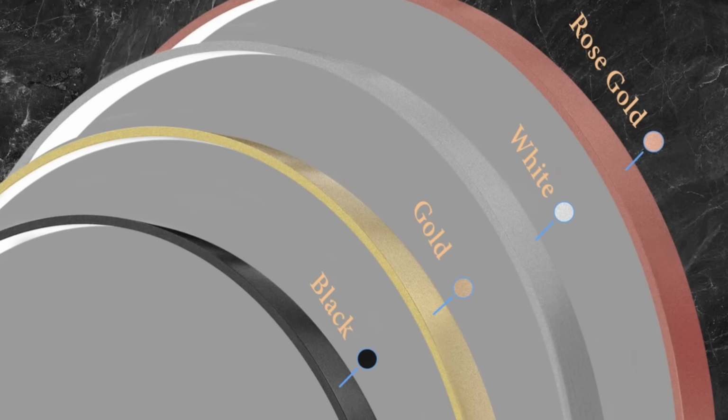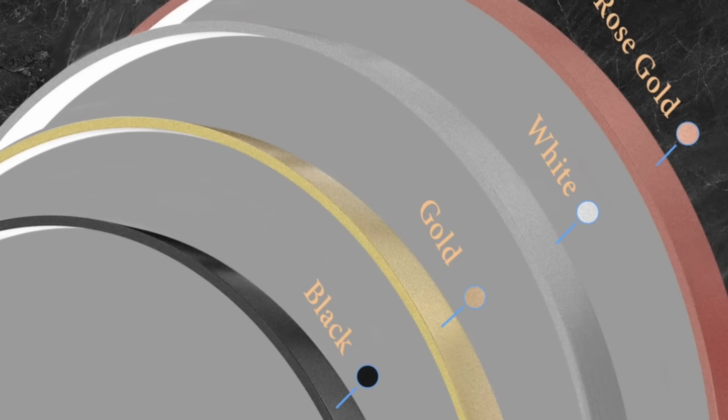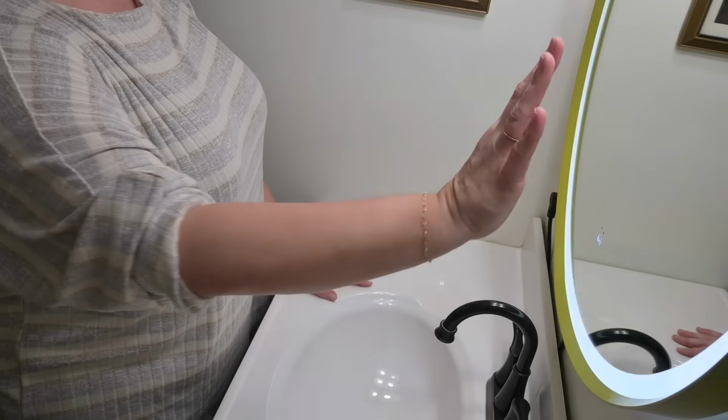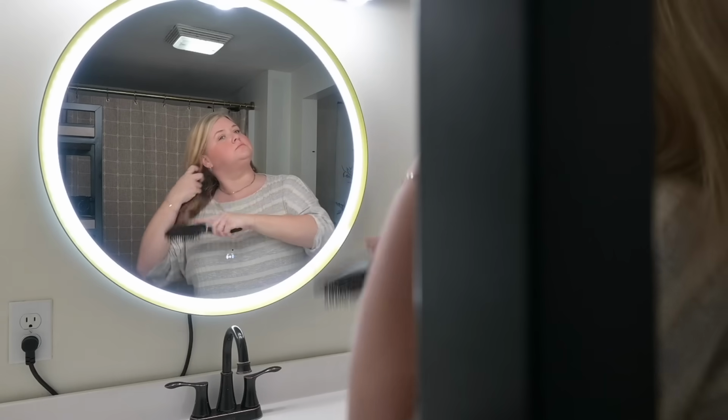They also have a brushed gold. You can get black, white, rose gold, multiple different colors to choose from. And along with that, you can also choose the shape of your mirror. You're pretty much designing your own mirror, which is really cool. But if round isn't for you, they also have rectangle, they have arched mirrors, they have oblong mirrors, just all sorts of different kinds.